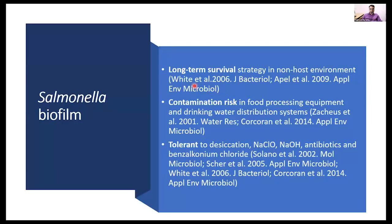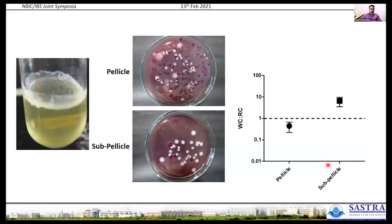So first I'll tell you the first story very briefly, that is about the Salmonella biofilm. Salmonella biofilm, as we know, is very important because it favors long-term survival of Salmonella in the non-host environment, it is a contamination risk in food processing environments, and it is also tolerant to many of the antimicrobials.